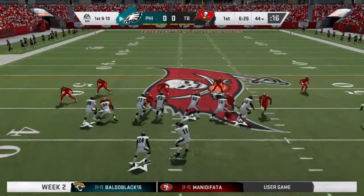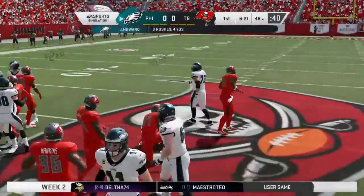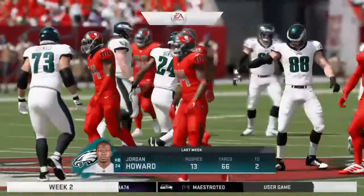Without a doubt, because he's right in your sight line or he's near you. So you're able to just get it to him easily. And once he gets in space, that's usually a good matchup for him.